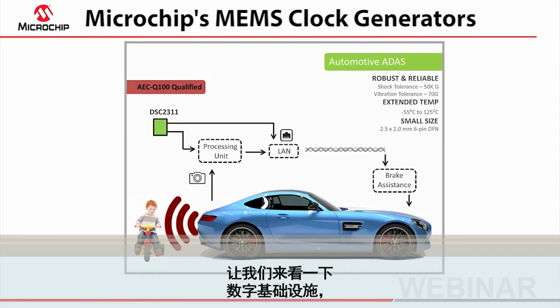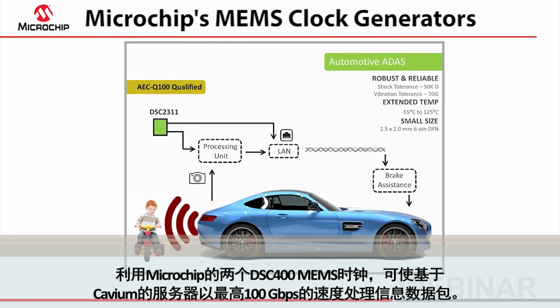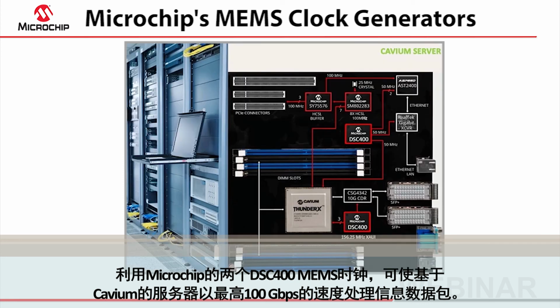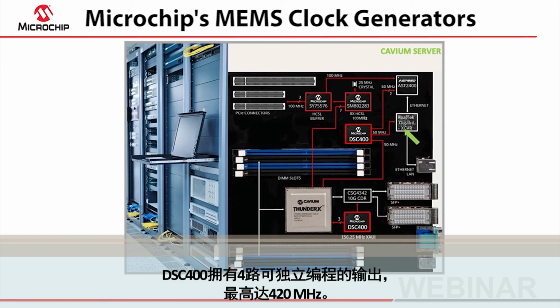Let's now switch to the digital infrastructure and see how Microchip's 2 DSC 400 MEMS clocks are enabling a Cavium-based server in processing information packets up to 100 gigabits per second. The 2 MEMS clocks are providing a 50 megahertz reference for the gigabit transceiver and also the reference for the Zowie interface of the microprocessor. The DSC 400 has 4 independently programmable outputs up to 420 megahertz.